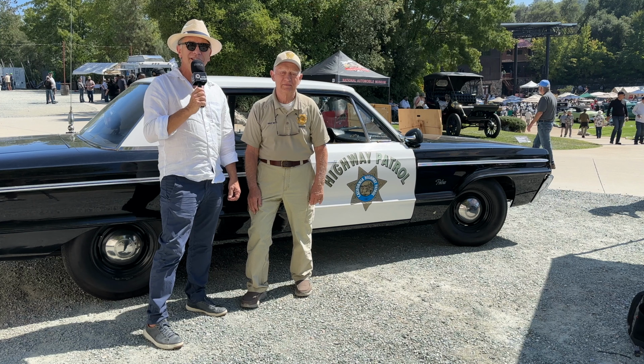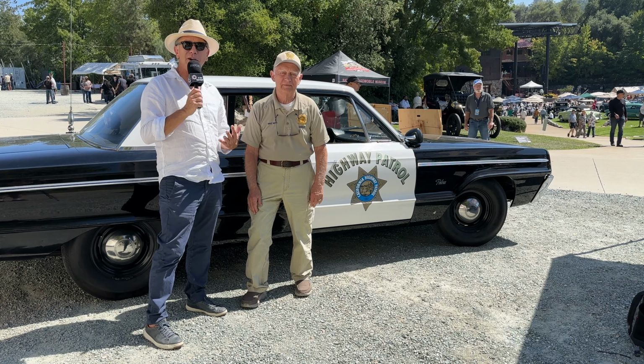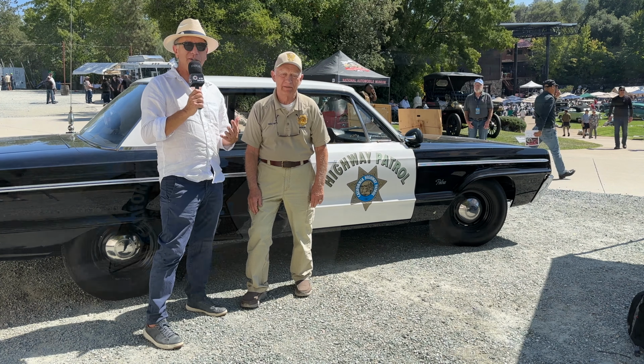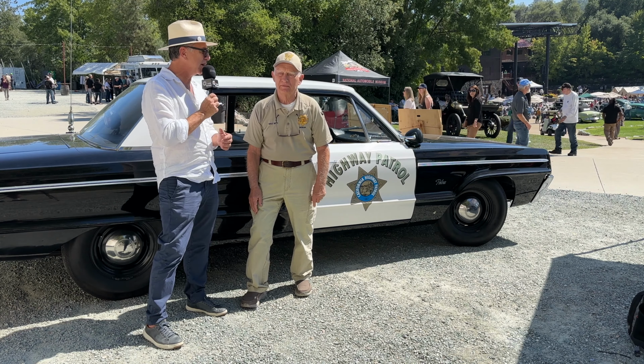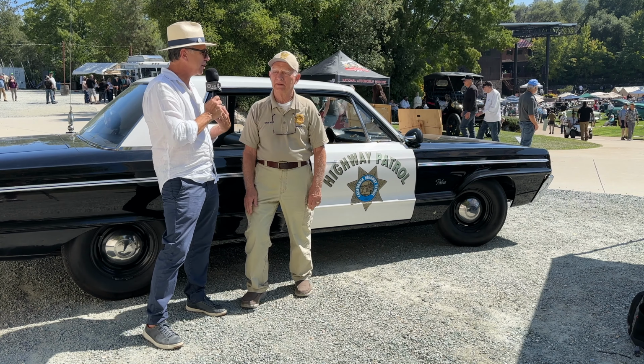Hey, this is Steve, and today I'm at the Ironstone Concourse d'Elegance in beautiful Murphys, California. Walking in, the first thing I see is this highway patrol car. And it's not just an ordinary highway patrol car, it's a 1966 Dodge Polara. It's just an incredible car. Walt, tell me a little bit about this car. What is the organization that owns this car? It's the CHP Museum? It is the CHP Museum.